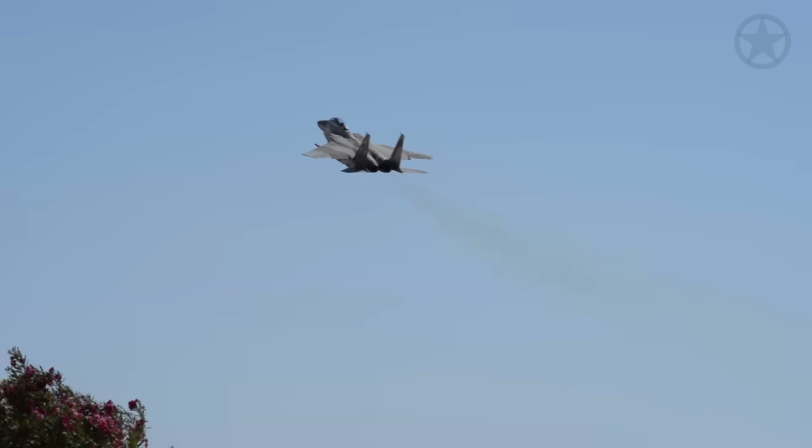Behind them, 6 columns of smoke mark what used to be priority targets. The whole operation, from takeoff to safe return, took just 26 minutes.